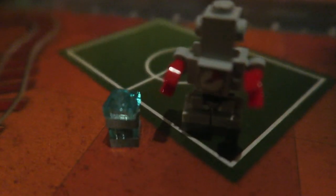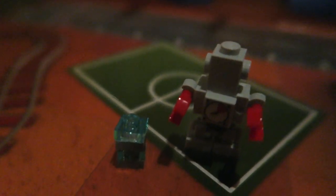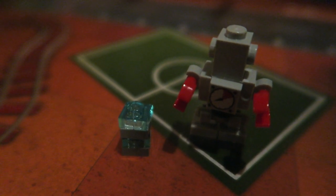Here's our little Lego robot. He's cute. I like him. What's his name? Roby. Roby. That's a good name for a robot.